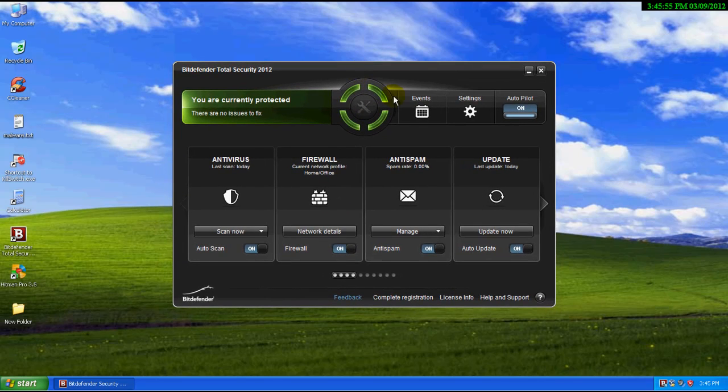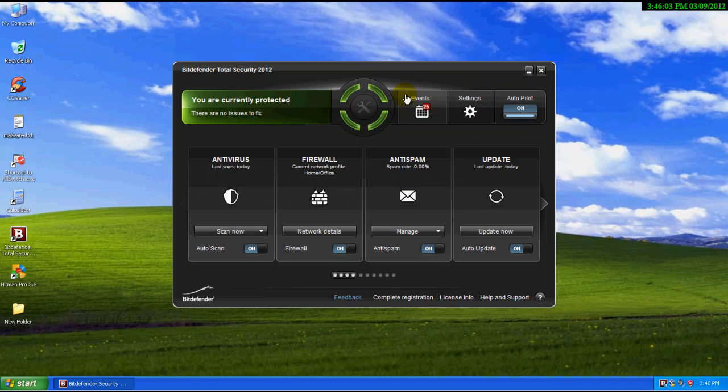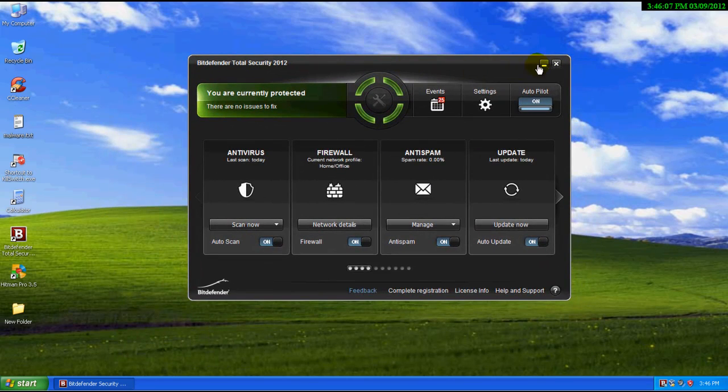And as far as final verdict is concerned, I think I would give it somewhere near an 8 out of 10. Still not the best security suite that I could see, but they've improved, and I hope they keep improving. But they still have a long way to go.